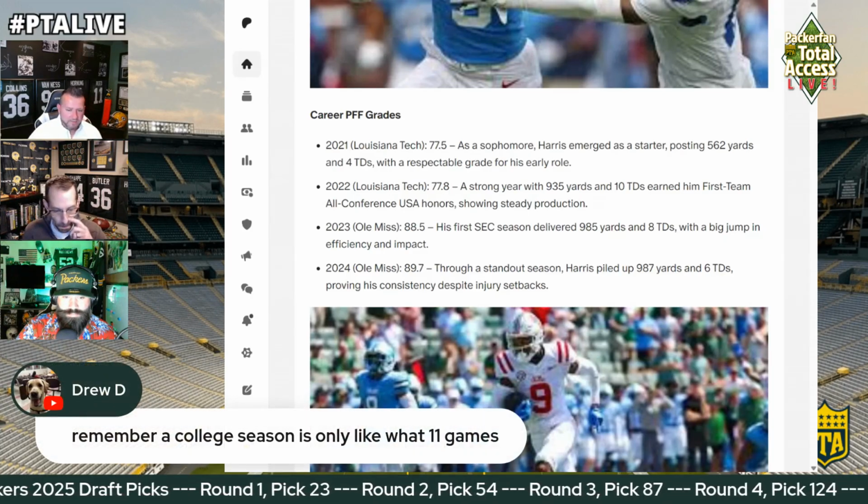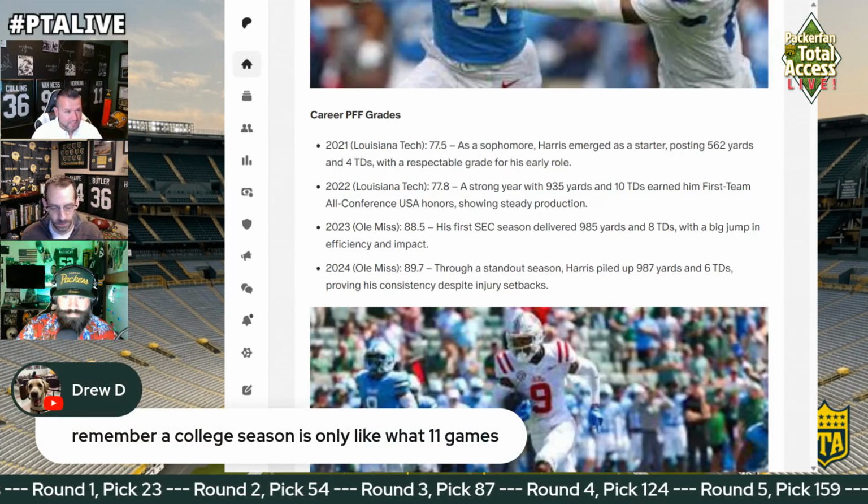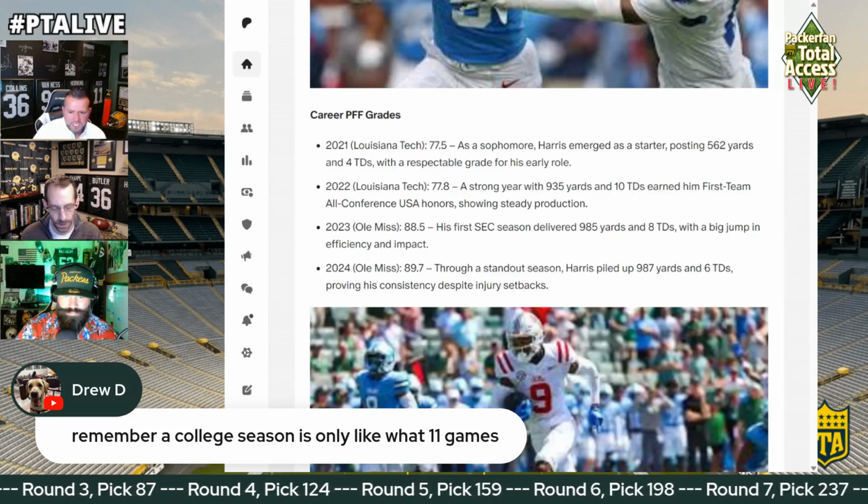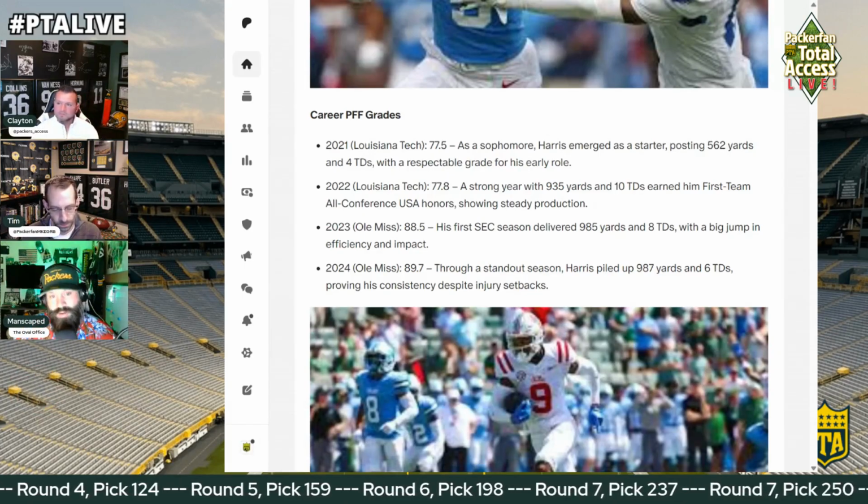Yeah, and like Drew D points out, college season's only like 11 games, right? Yep. Not including the playoffs. So, yeah, very good point there, Drew. Jacob, you got anything to add to the Trey Harris talk here, man?